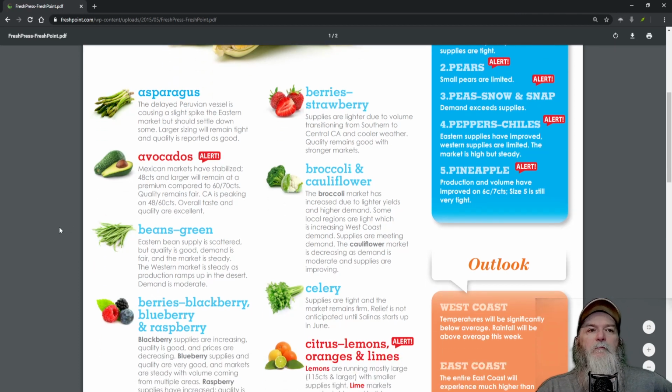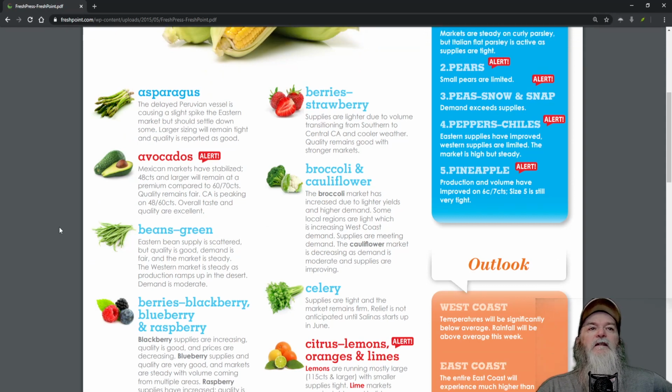Green beans. Eastern bean supplies are scattered, but quality is good. Demand is fair, and the market is steady. The Western market is steady as production ramps up. In the desert, demand is moderate.